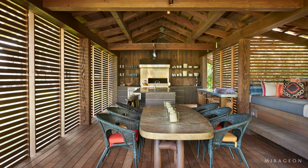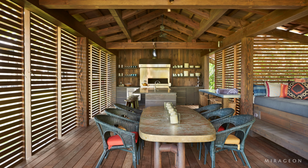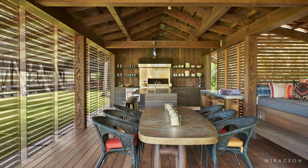The structures feature exposed timber frames, reinforcing the residence's organic connection to the site.